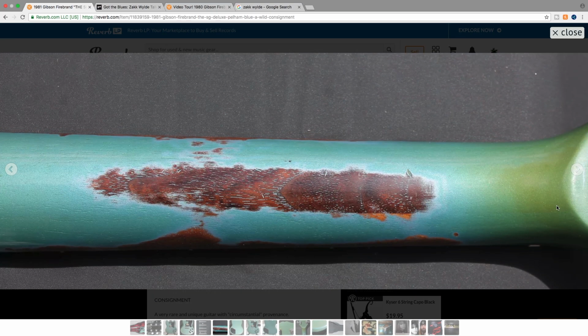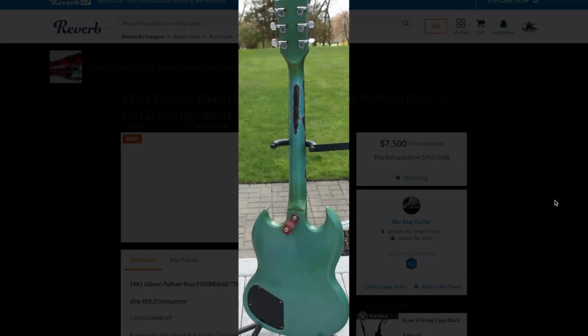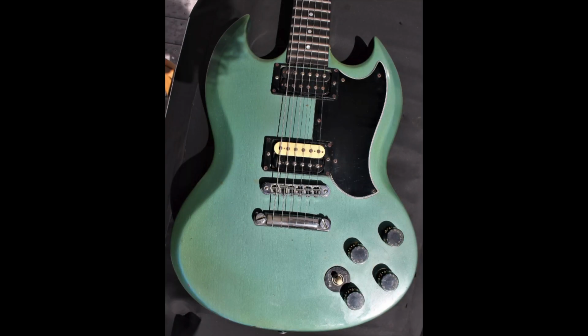Zakk has said in several interviews he would play for 12 hours a day just practicing to get better, and he would sleep through school all day, so I guess the condition is kinda evident of that. However, the seller does not claim that the wear came from him. As the clear coat ages over Pelham Blue, it turns green, so what you're seeing is the clear coat worn off in this area and the blue finish underneath, and then the blue finish worn off. So whether it's Zakk's first Gibson or not, only Zakk will ever know.